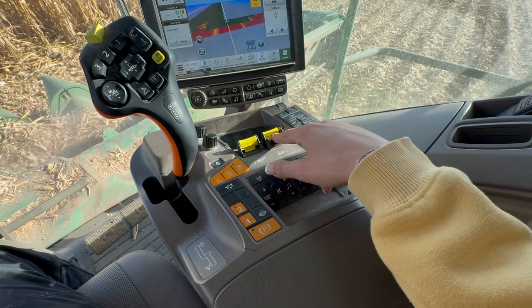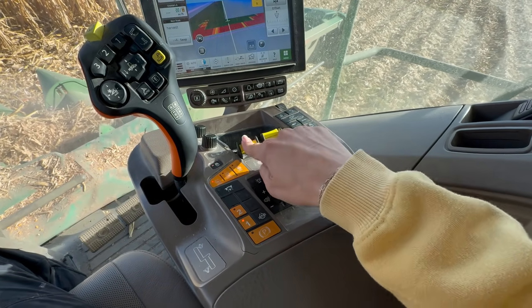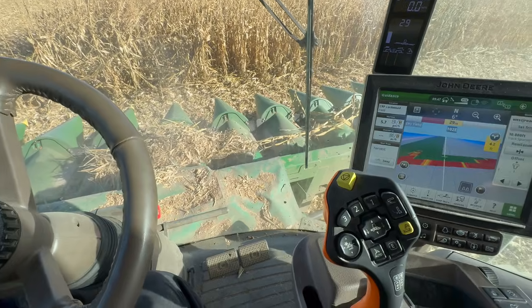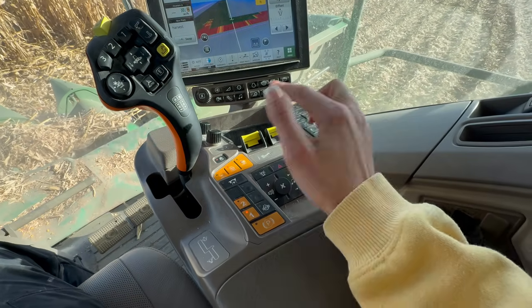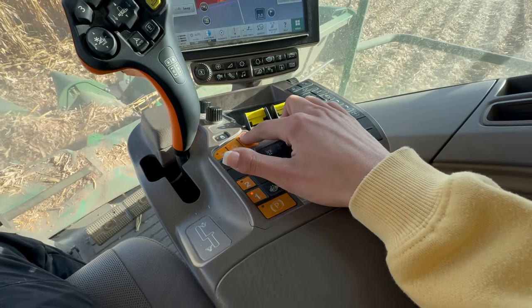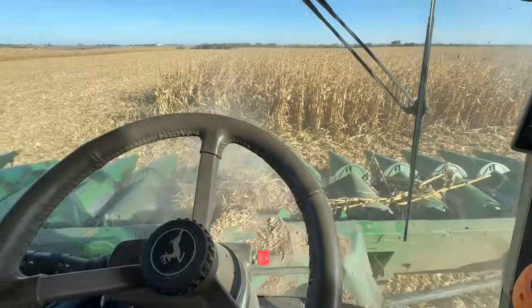First, we start the internals of the combine. Then we start the head. Rev up the engine, get everything up to speed. Then we can enter the field.